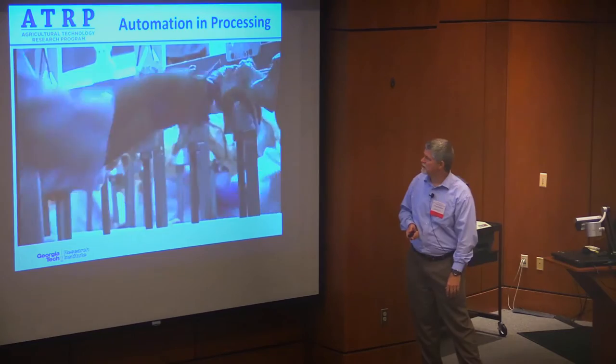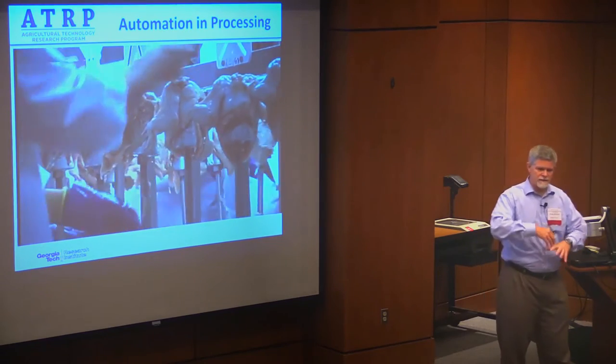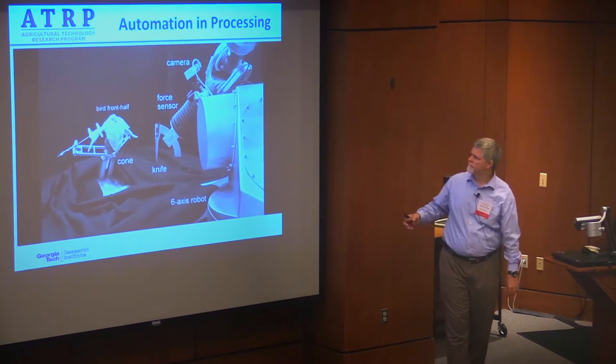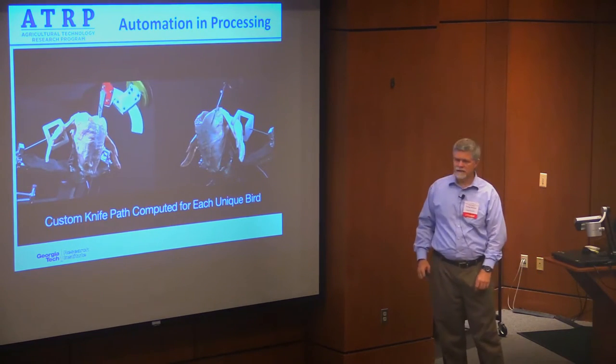This is how it's done currently, if you're not familiar, in terms of a manual system. And then the video will show some of the processes that we go through when we start looking at it. So that's the cut we're interested in, cutting those tendons up in that shoulder. This is an old embodiment. We've got a newer robot that's much smaller than that. And this is it doing the customized knife pass.